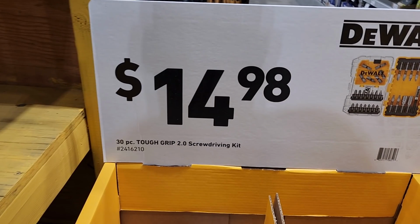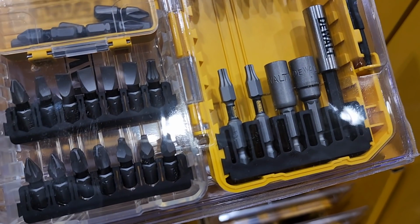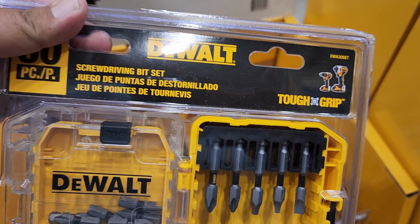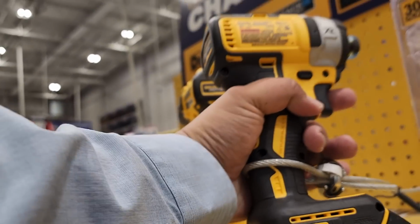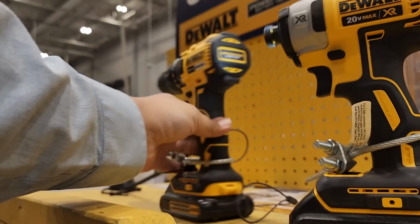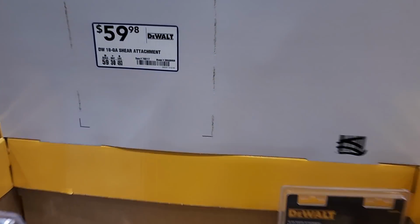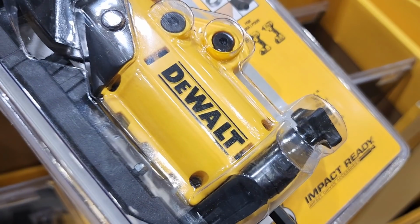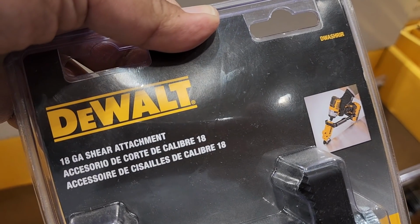Alright, so they got these for $14, 30 piece. Got some nut drivers there, magnetic sleeve, 2-inch bits, Tic Tac case there, and then they got the 887, the legendary 887, $59. Shear attachments, 18 gauge from DeWalt. It's very interesting how this works. Some sort of mechanical. It is compatible with your impact drivers.